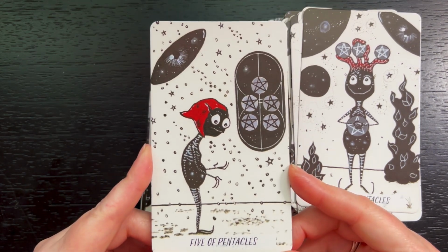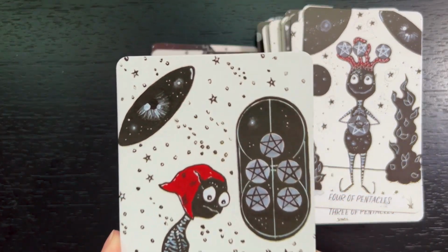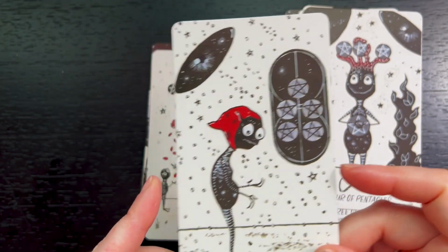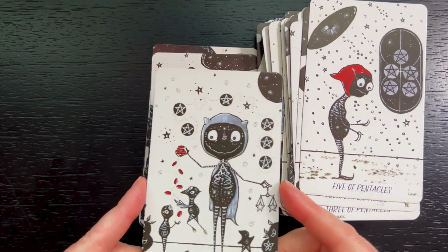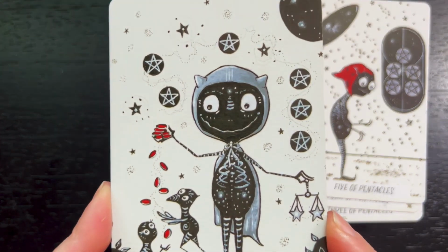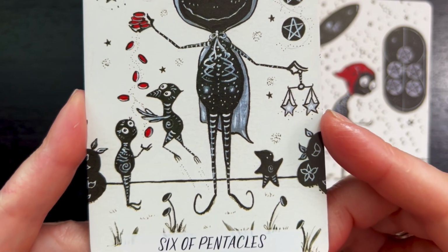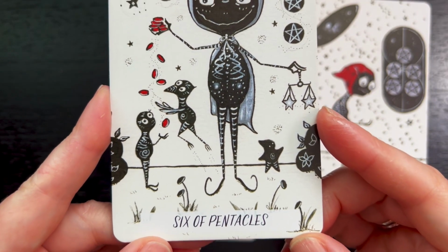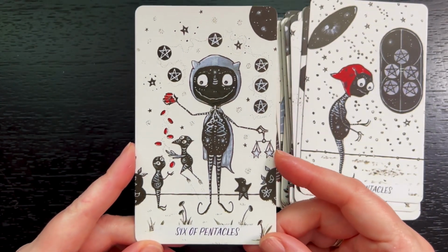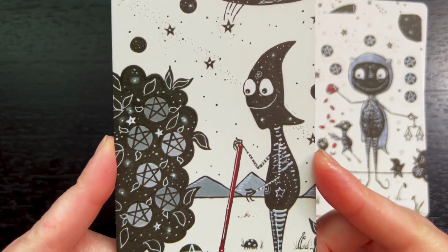Our Five of Pentacles. Our Giving and Receiving Six of Pentacles. I like that the scales here are stars and the pentacles raining down are in red. Our Seven of Pentacles with the red rake.